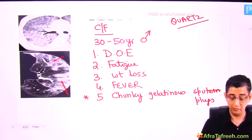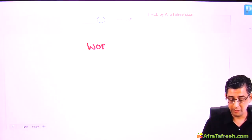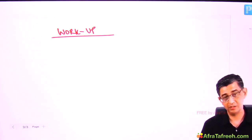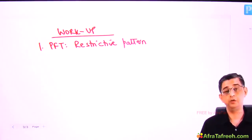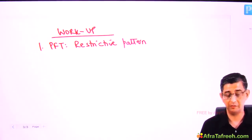So let's now look at the workup that will be done in this case, and obviously the HRCT will be helping you in the diagnosis, but HRCT alone would not make the diagnosis. Let us now discuss the workup of this patient, where HRCT will definitely aid you in the diagnosis. The first test that I'll be doing in this person is a pulmonary function test, which will show a restrictive pattern. I have highlighted already that in a restrictive pattern, the timed vital capacity given in the question could either be normal or increased, whereas it's always reduced in obstructive.